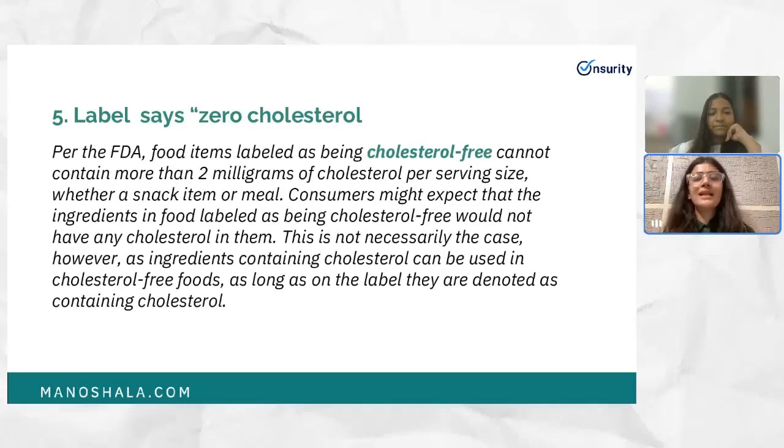But just to sell their product, they mention zero cholesterol so that people think it is healthy. For example, soya bean oil naturally does not contain any cholesterol, but as a marketing gimmick, to mislead the consumer into thinking it is healthy, they mention on the front packaging that it is zero cholesterol. Even on many chips, they mention zero cholesterol. So zero cholesterol means nothing, since the food naturally does not contain any cholesterol. They mention it just so that consumers buy their products.